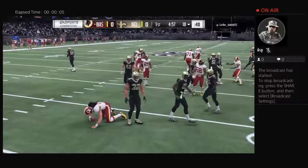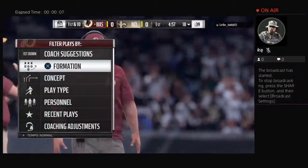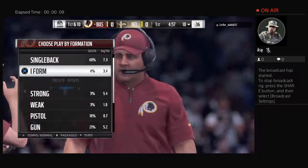Decision to bring it out is going to cost him about 7 yards all told as he's taken down back shy of the 20.